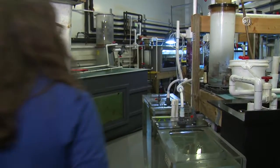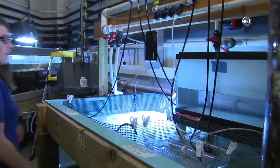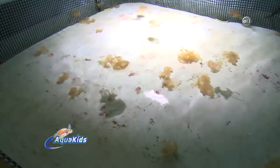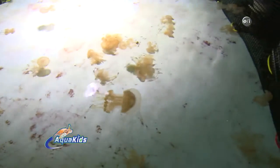All right, back here we have some other jellies that are a little bit different. You'll notice these jellyfish are a lot different than the others. They're swimming around. They don't need a rounded tank because they're much stronger swimmers. What else makes them different from other jellyfish?